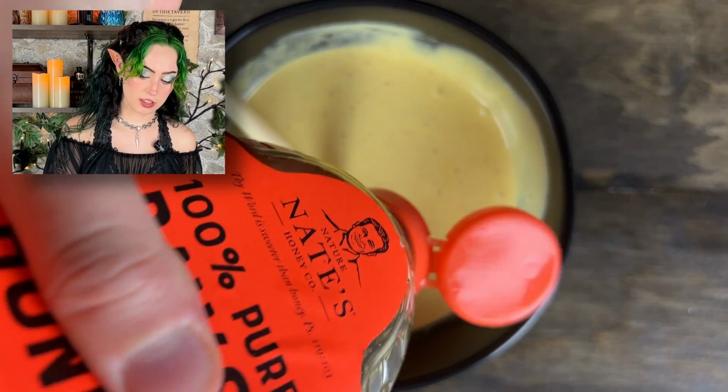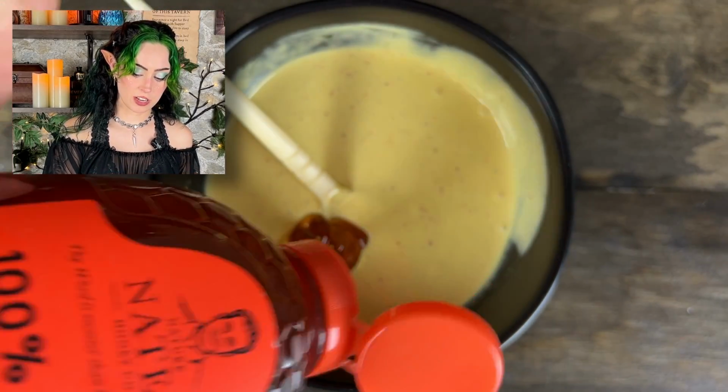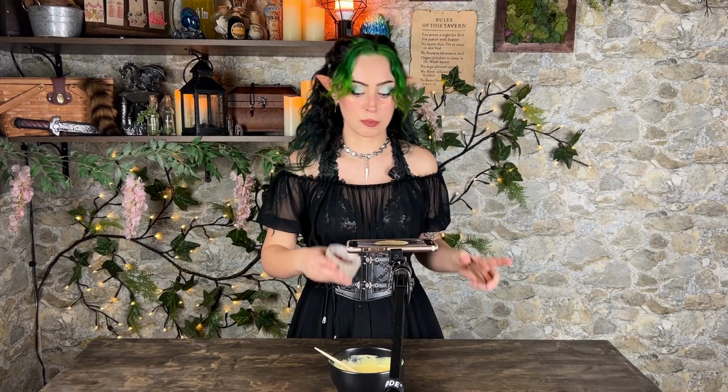I'm gonna add a tiny bit more honey, like a tablespoon more of honey. I'm also gonna add a bit more of these pepper flakes.